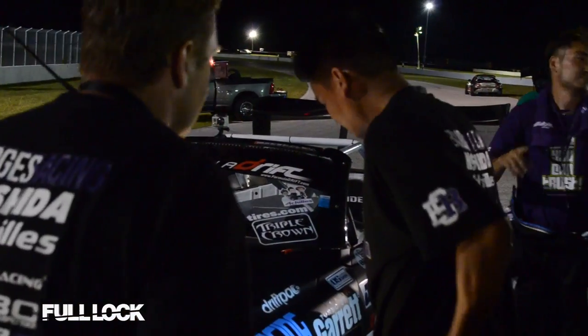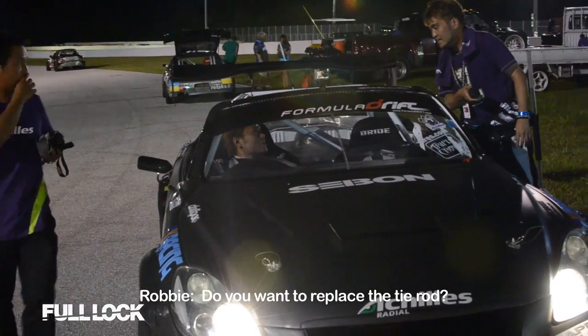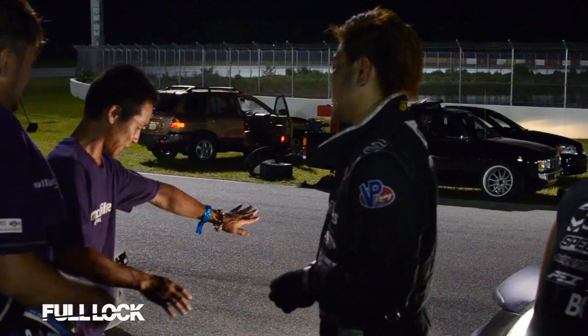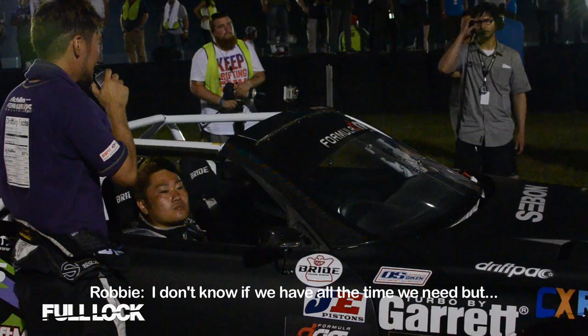Get wrenches ready to start. Everybody's checking out Daigo's car. It looks like they're trying to fix some suspension arms. Hopefully both these guys can get it together and put down a sick second run. We have all the time we need.